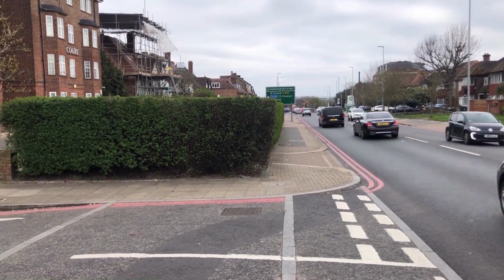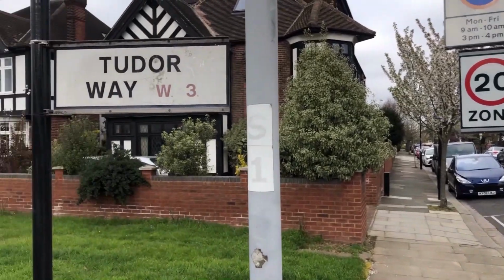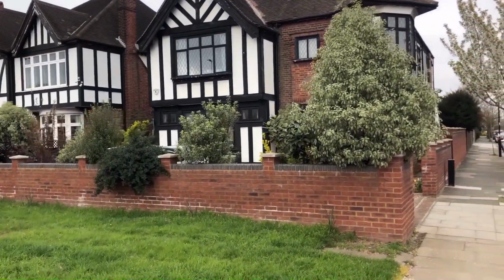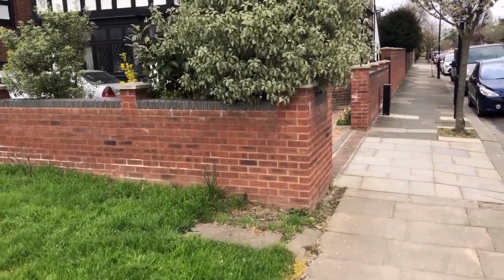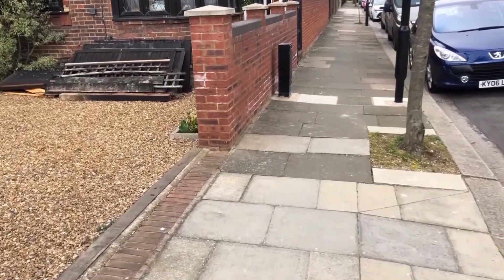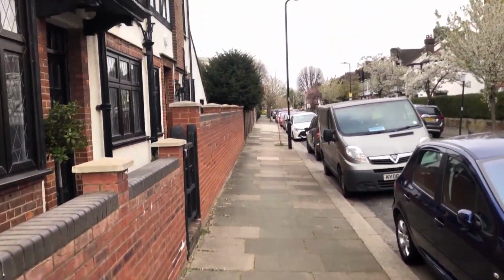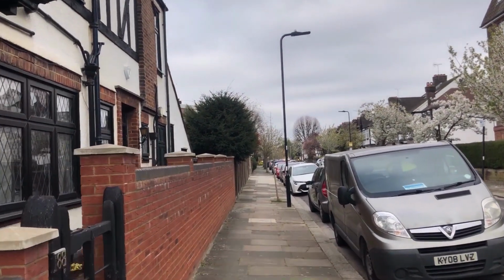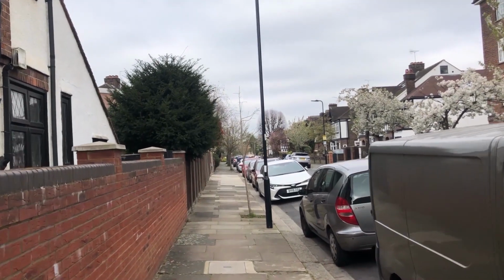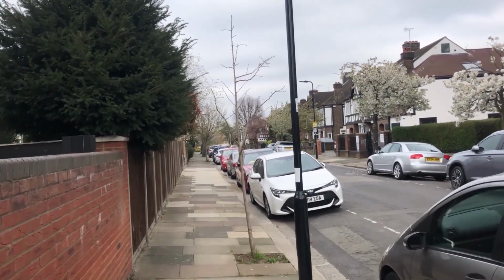I didn't get to the traffic lights. I managed to flit across the road at this point into a side street called Tudor Way, W3, so we crossed into another postal area. And Tudor by name, Tudor by nature, look at that. So I wonder if the houses were named after the road name, or was the road name named after the mock Tudor housing.